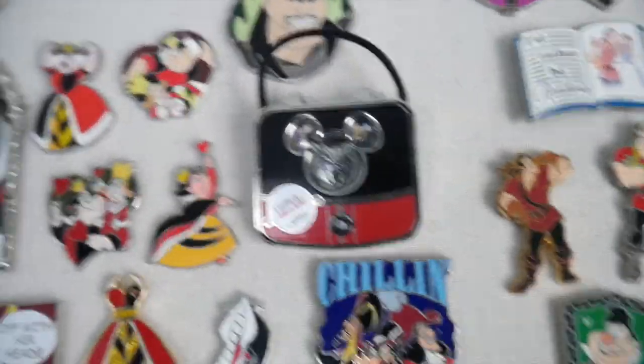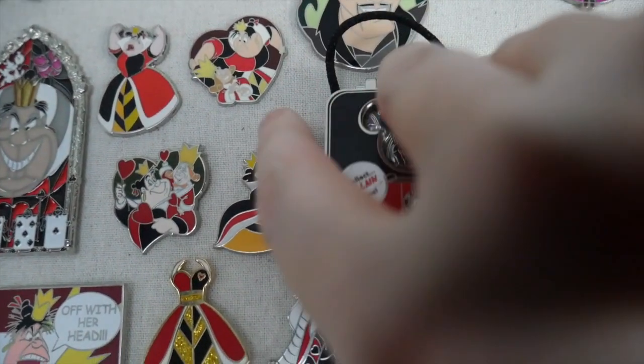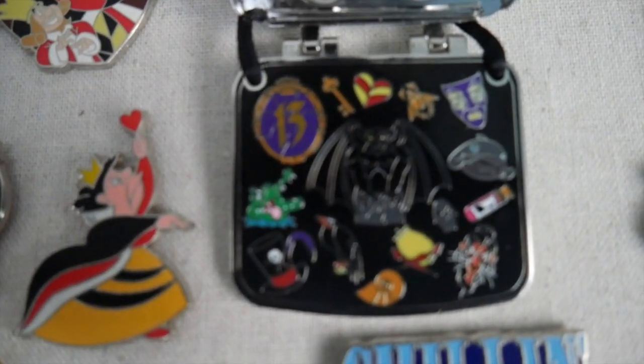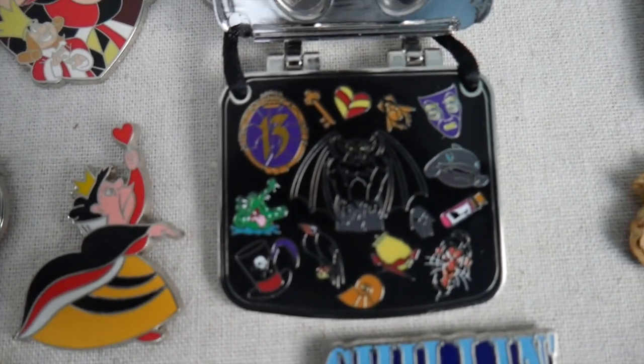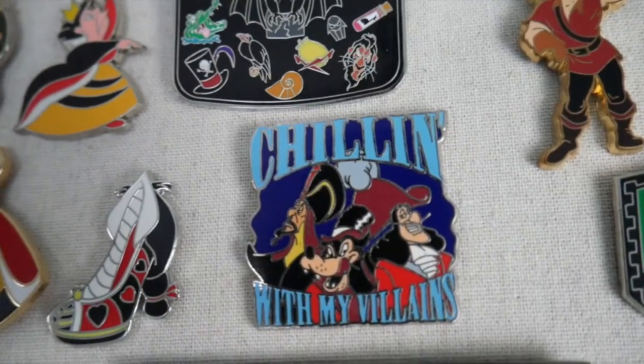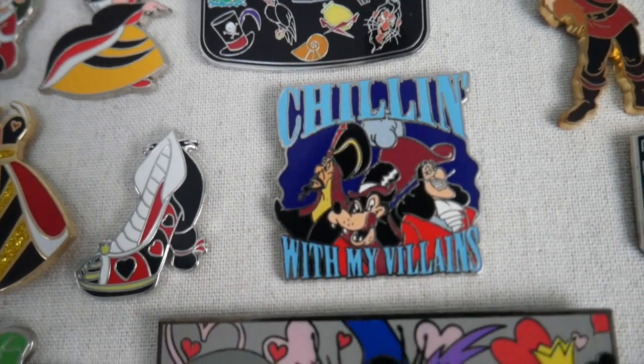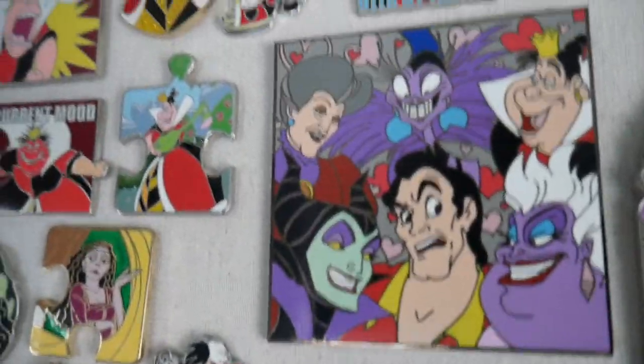So this is the I Collect Villains. I've showed this before, but when you open it up, it has all the different villain pins that you collect. So it has pretty much all of them there somehow represented. And then going down, this one is Chillin' with My Villains, and it is 3 of the guys.